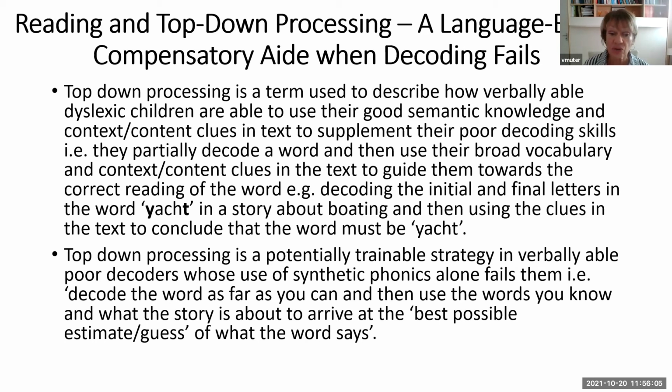The child is told, decode the word as far as you can, and then use the words you already know and what the story is about to arrive at the best possible estimate or guess at what the word says. And this can produce a big difference to verbally able children who have dyslexia.